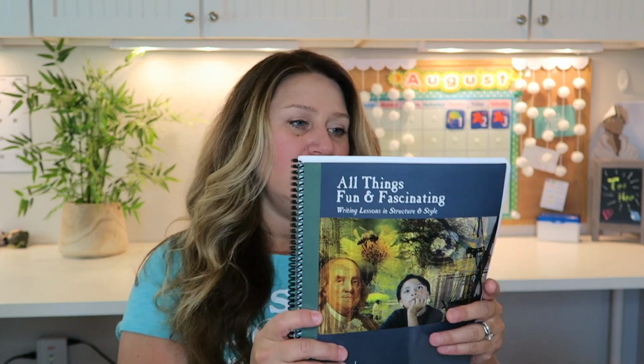I do have this spread out a little bit because there are only 28 lessons. We have 34 weeks of school, and so I'm only doing writing a couple times a week, and that just gives her a little bit more time to go through the lesson, prepare her outline, do her rough draft, do her final copy, and all of that. And so anyways, I think it'll work out really well for us this year.